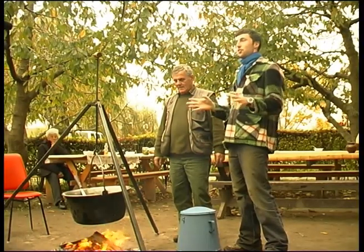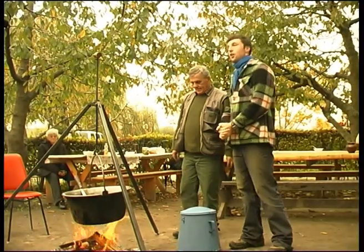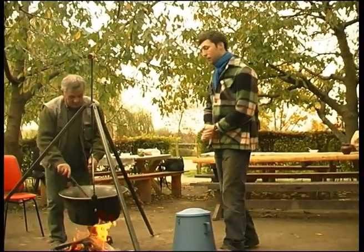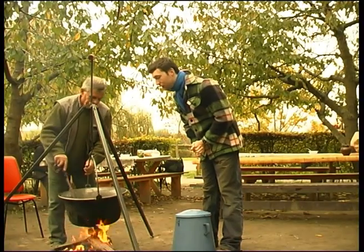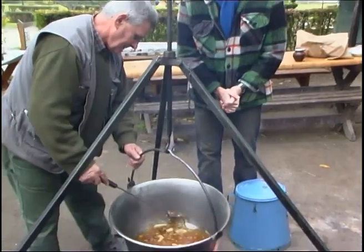And it's very simple. It's just bacon and bacon fat with potatoes and pasta. And I've heard it's very, very nice, but I've never tried it before. At the moment, all we have in the pot is the bacon and the fat, and that will be heated over the open fire for a while until we add the potatoes and then we add the pasta. Yeah, I've never cooked anything this big before, but I'm sure it'll be delicious.